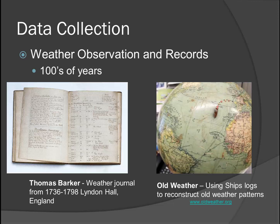To start off with, we know that climate is an average of at least 30 years' worth of weather. Some of the best climate records come from places where we have long-term weather observations. I'd like to point out this picture on the left is a journal that was kept by Mr. Thomas Barker in Linden Hall, England. For over 62 years, he recorded the weather and changes in his environment.